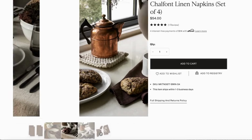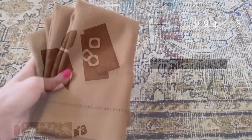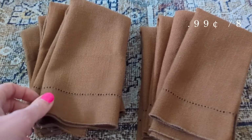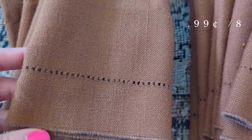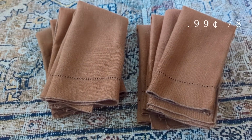It's this lovely chocolate brown, and I showed you in a very recent video this set of chocolate brown napkins that I found. These were 99 cents for a set of 8 vintage napkins. They aren't exactly the same, but I do love these as well. I think that they're so sweet. Cannot beat the price for $1 for the whole set.